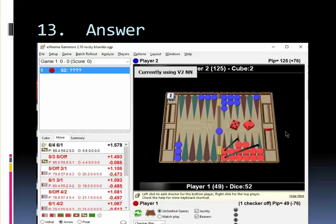Here, when we lift up the 5-point, two bad things happen. One is it's a lot of shots. It's not just two numbers. It's not just four numbers. It's like seven numbers that leave a shot. So that's a lot of numbers that leave a shot to begin with.